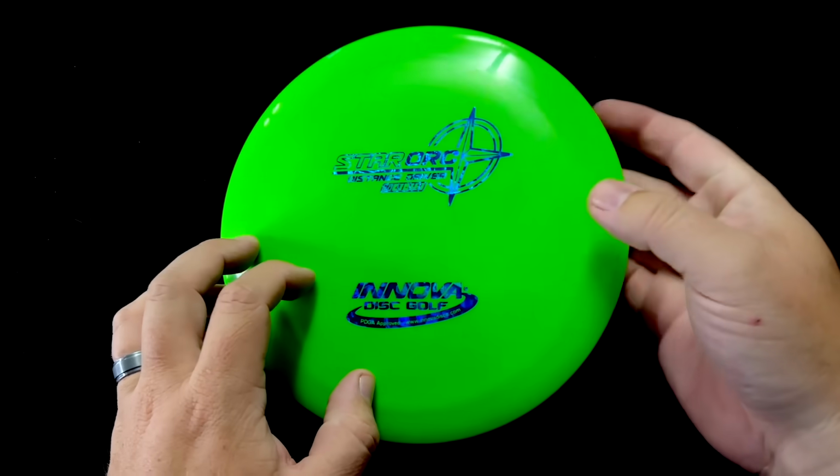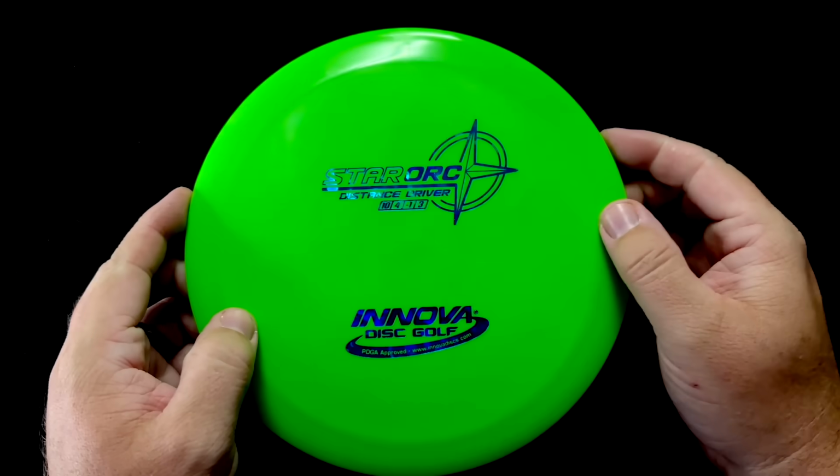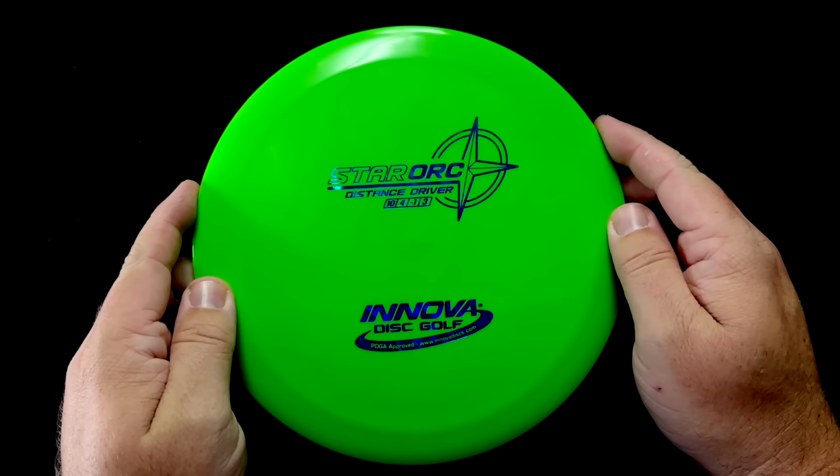So let's move on to another driver and our only pair of Innova discs today, the Orc. Rated at 10.4, -1.3, the Orc fits right in that murky gray area between fairway driver and distance driver. And it is, for lack of a better term, a bit of a forgotten mold at Innova. The only notable player I've ever heard use it in recent years is Nate Sexton.